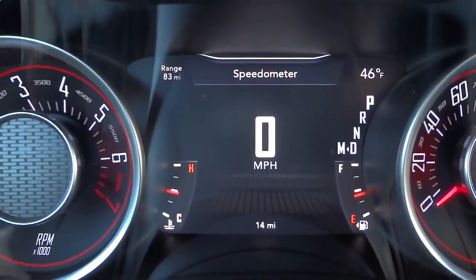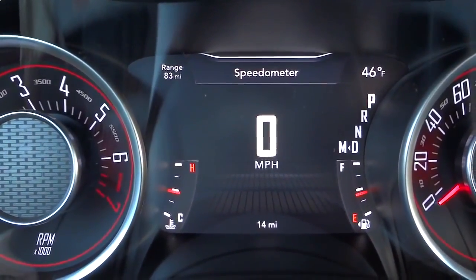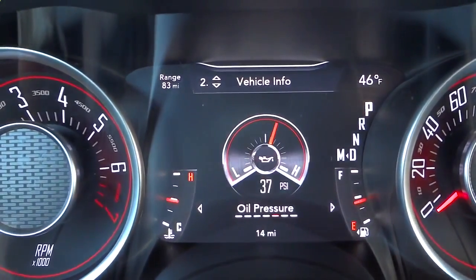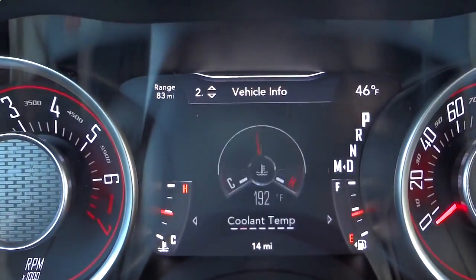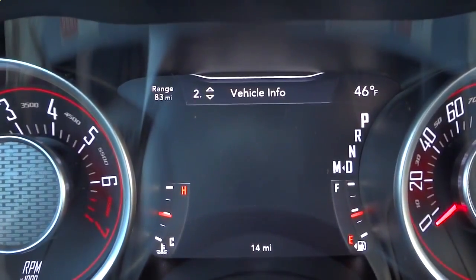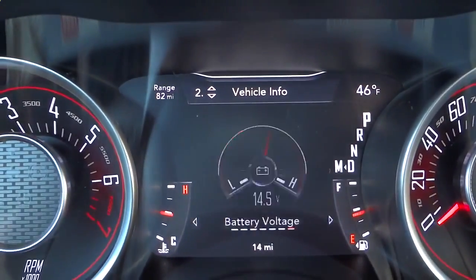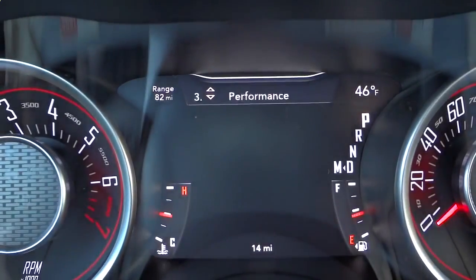and that's controlled with these buttons on the left side of the steering wheel. Right now it's in the speedometer menu system, so I'm going to scroll down. This is the vehicle info, and I can cycle through that using the right arrow to get different information, tire pressure, stuff like that. So I'm going to scroll back down.